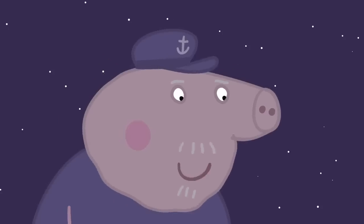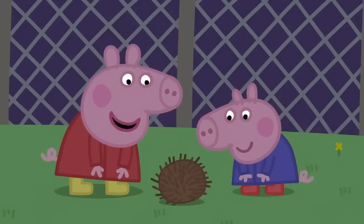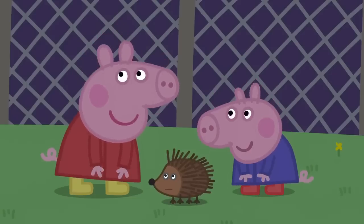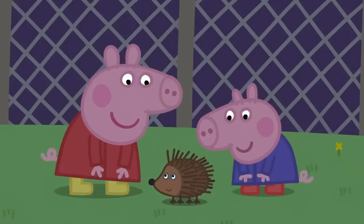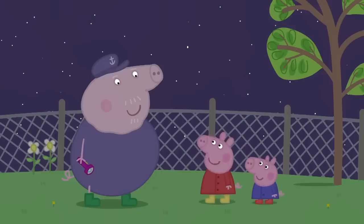Yes, Peppa. He is very shy. Come out, Mr. Hedgehog. Don't be scared. I like hedgehogs. They are very good at keeping slugs and snails off my lovely lettuce. Bye-bye, Hedgehog. Are there any more night animals, Grandpa?